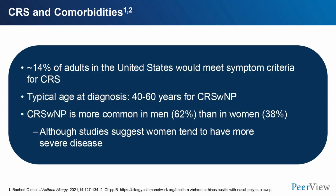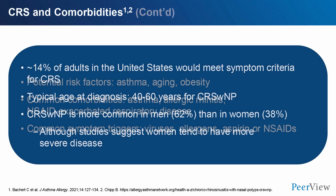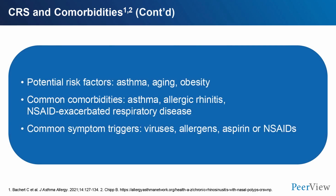We do know that about 10 to 14% of the adults in the United States would meet symptom criteria for CRS. The typical patient presents in their late 30s to about 60s for nasal polyps. Nasal polyps are more common in men than in women, but there is some evidence to suggest that women have it more severe. Potential risk factors for the development of CRS include asthma. We at Northwestern have shown that if you get diagnosed with CRS, the following year you have a higher likelihood of being diagnosed with asthma. Getting older and obesity are other risk factors.